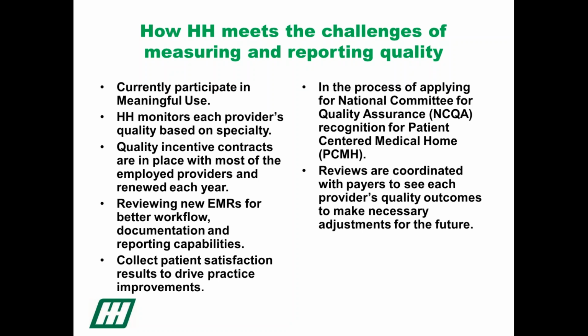Huntsville Hospital is currently, for the Physicians Network, in the process of applying for the National Committee for Quality Assurance, the NCQA recognition for the Patient Centered Medical Home at our Hampton Cove site. Dr. James Morrison is our medical director, and he's been a key part of us working towards that initiative to achieve that goal.